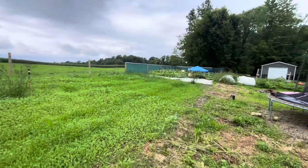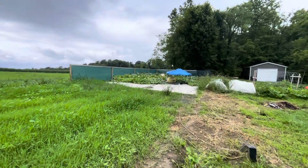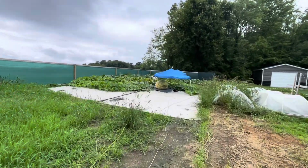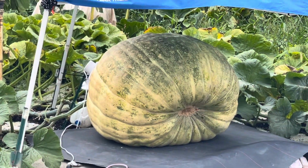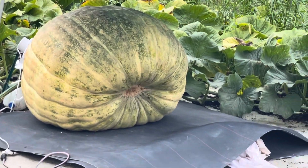Quick look over here. My wife's still got a pretty nice squash going over here. The plant seems to just kind of tired out though. Got a little bit of disease and just kind of slowed down. That right there is the 1298.5 Dietrich. She had all on her own, first year growing. Pretty impressed with that one.